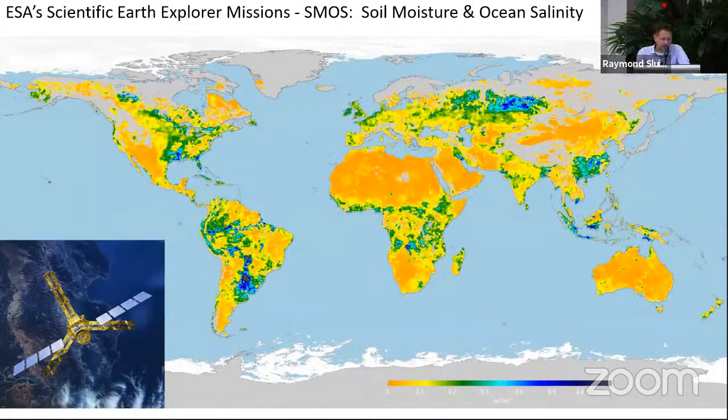SMOS is the Soil Moisture and Ocean Salinity mission. I show here only the soil moisture example. It's a passive microwave imager, so it measures the microwave signal emitted by the Earth, at a low resolution of 30 to 50 kilometers, but you can have global information on soil moisture with this device.